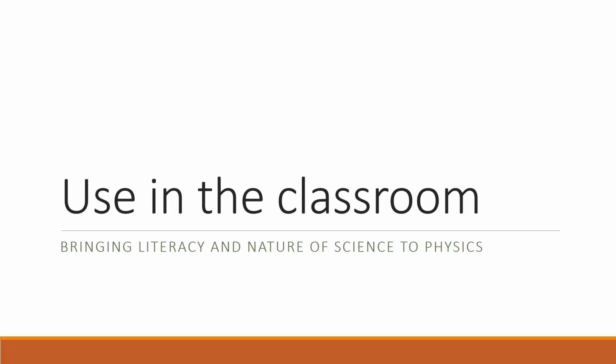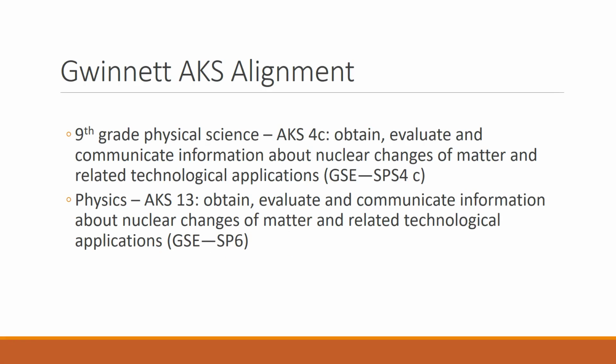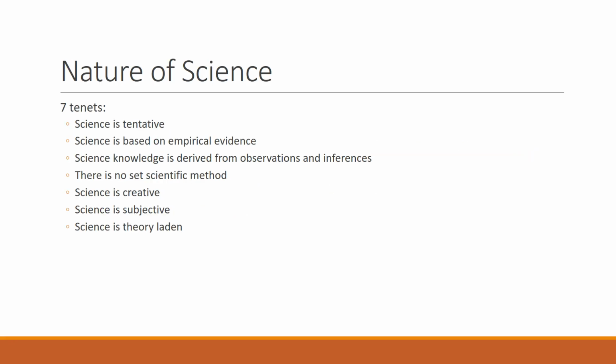Using in the classroom, I think there are kind of 2 ways that I could use this in the classroom. So it's going to be in the physics classroom. I want to kind of be able to tie it back into the nature of science and also just literacy in general. Here are the standards that this would align to. So 9th grade physical science and then the physics and the AKS, that's the Gwinnett standards for that. So with the nature of science, that's really something that I try and have my students leave my classroom with, is a better understanding of what science is. And I think this would be a really good way to kind of bring that in.